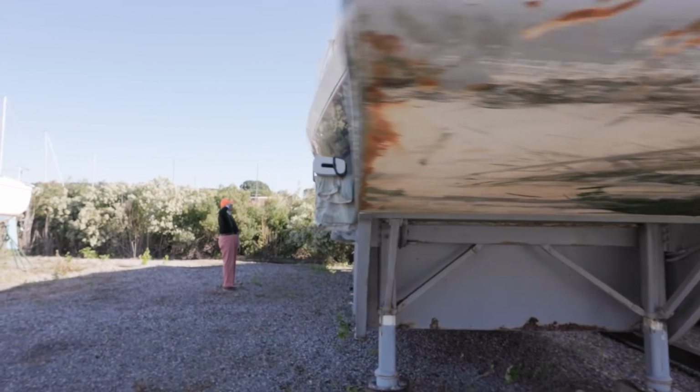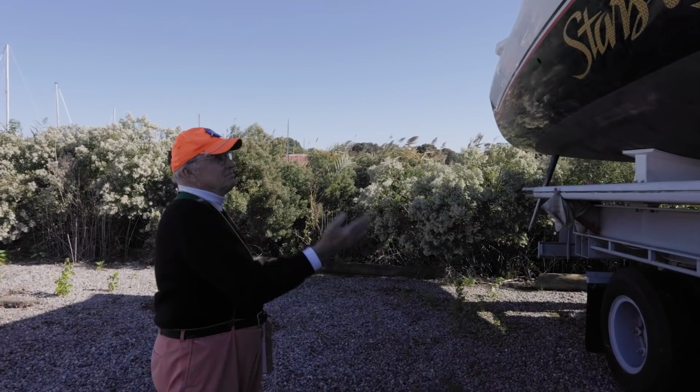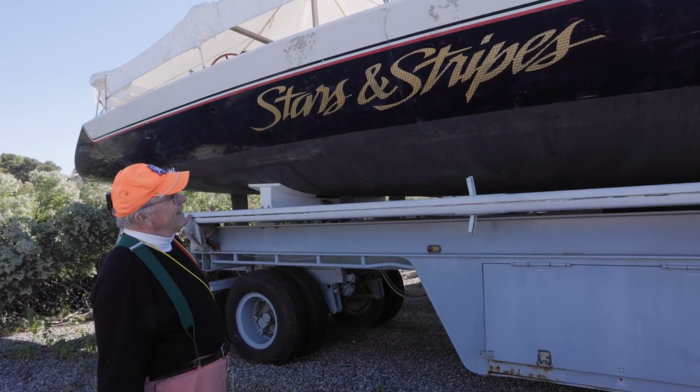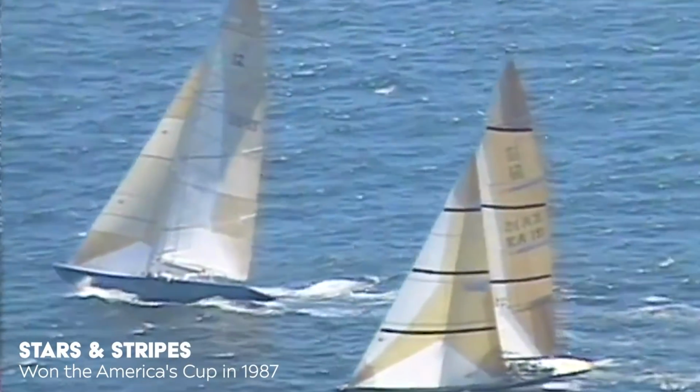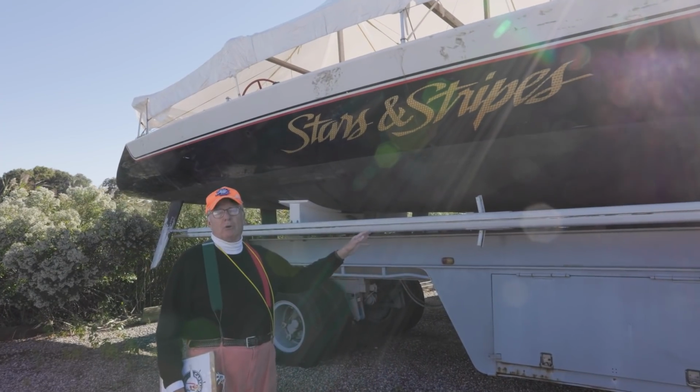Captain! Randy! Captain? I'm tied up right now, but come on over. What's going on? Well, every time I see the good old Stars and Stripes, I gotta stop and give it a salute, right? And this is a boat that Dennis Conner raced for the America's Cup in, and she's sitting right beside a boat that we're going to be doing today.